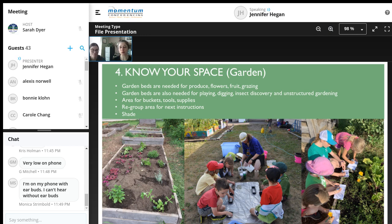So knowing your space beforehand really helps, and having stations or parallel activities, like you said, so you know where they can go and grab some shovels, or they can grab some chalk to do a chalk drawing, or have some seed catalogs or something. But that's the trick about gardening, is dividing your spaces as well as dividing your class, so that that energy can be well focused.